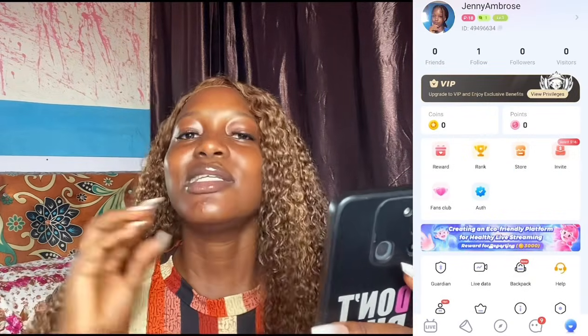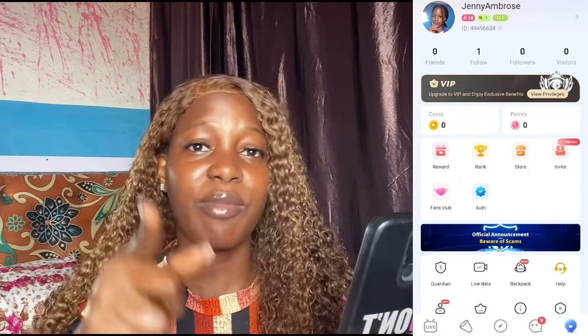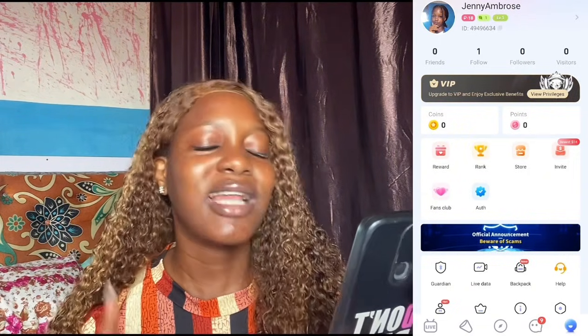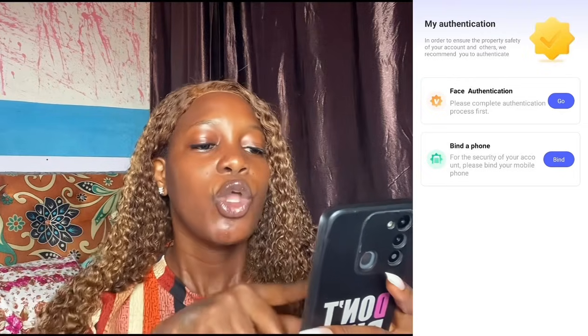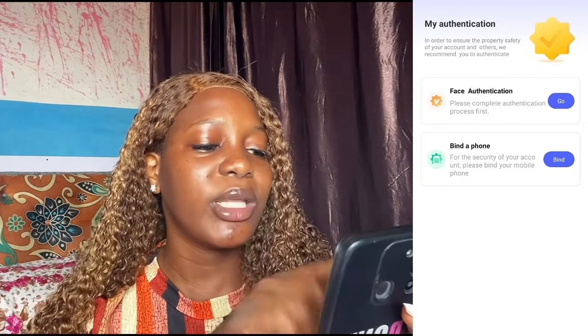Then I'm going to tap on this. Now as you can see, this is my profile on the pink app. Okay, this is not my main account. I actually have a main account on this phone which I'm using to record. So this is a new account on pink app. Now the first thing you are expected to do immediately after creating your account is to click on this authenticator right here. Once you click on it, do well to do your face authenticator. I cannot do it because I already have an account. So you're going to click on go right there.